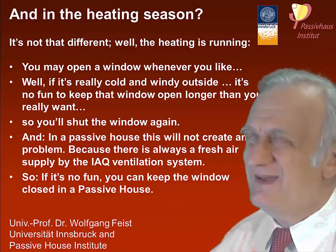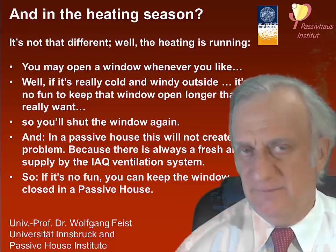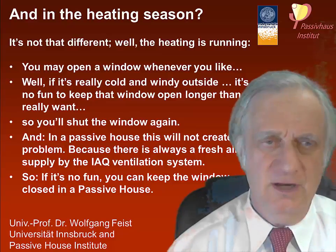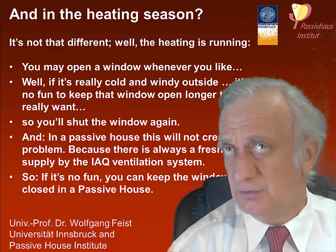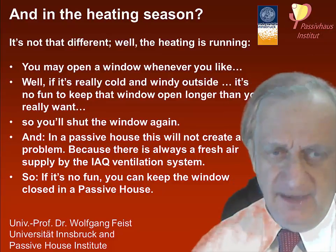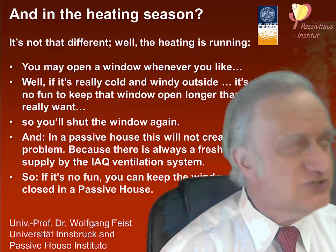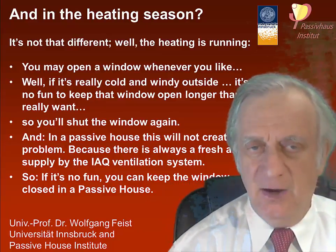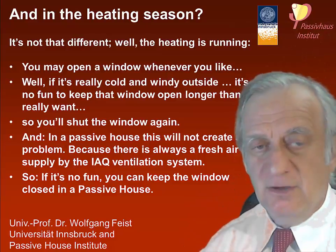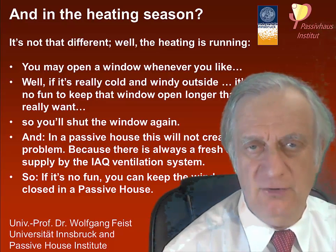Well, that's not that different. Now the heating is running. Again, you may open a window whenever you like. If it's really cold and windy outside, it's no fun to keep the window open longer than you really want. It's the same thing in a normal building. So if it's really cold outside, you close the window again. And in a passive house, this will not create any problem, because there's always fresh air available from the fresh air supply of the indoor air quality ventilation system. So if it's not fun, you can keep a window closed in a passive house. It's much easier in a passive house than in a normal building.